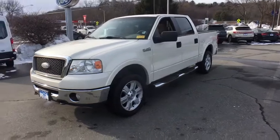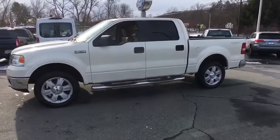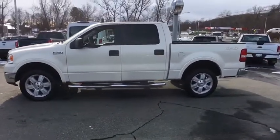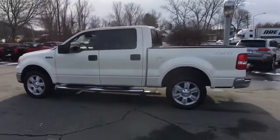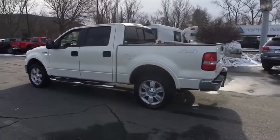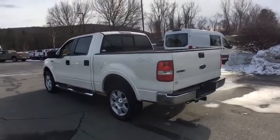We are pleased to show you the 2007 Ford F-150. A Ford F-150 knows how to handle any situation. It's built to follow orders, no whining. This vehicle has less than 75,000 miles. Here are some of this vehicle's great options.